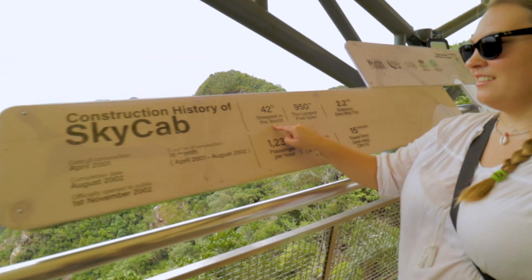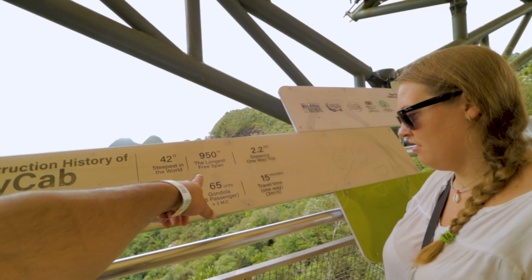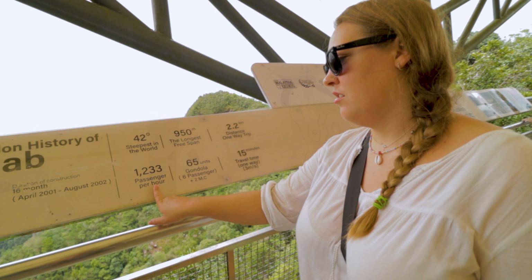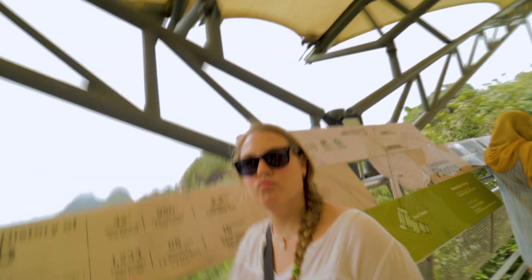Ooh, you can just see so much of this island from up here. It is the steepest, or at least was during construction. It was the longest free span, and I don't know if that's most in the world, but steepest and longest free span in the world, whenever it was being built. Very cool.